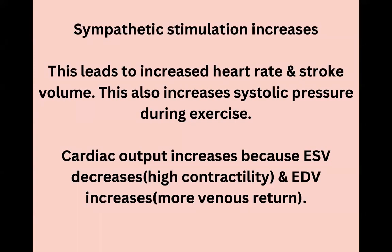So again, sympathetic stimulation will increase, and this will lead to a high heart rate and a high stroke volume. This will lead to cardiac output increasing. There are two important factors that also contribute. ESV decreases because I'm sending that blood out. The heart is contracting very strongly, so only a very small amount of blood is left after the contraction. And EDV increases because I'm sending all that blood back to the heart so that the heart can pump it out.